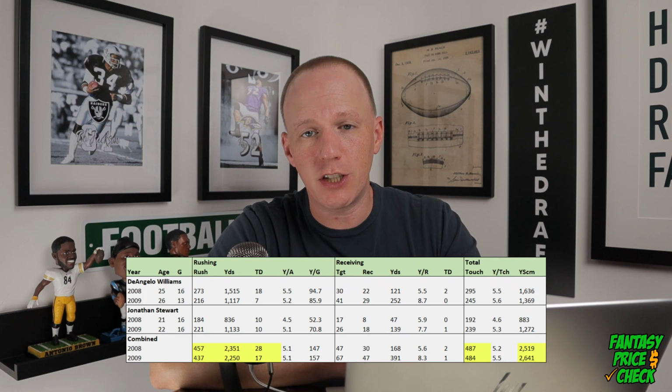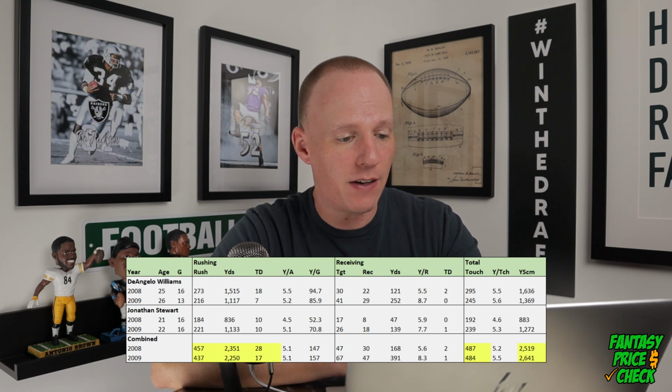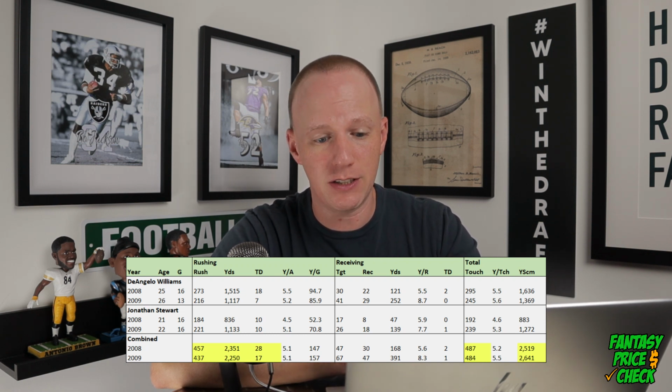And those are just the rushing numbers. D'Angelo Williams also got a ton of work in the receiving game. When you look at total touches, D'Angelo Williams got 295 touches in 2008 and 245 touches in 2009. Jonathan Stewart got 192 touches in 2008 and 239 touches in 2009.